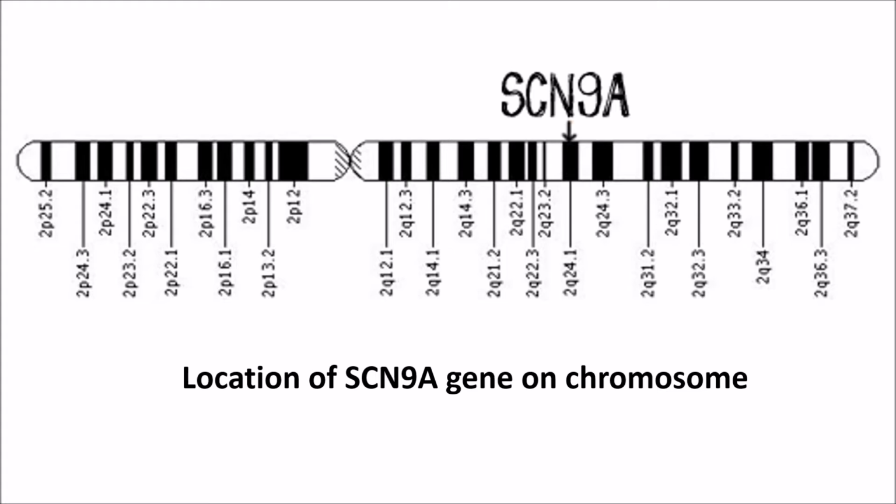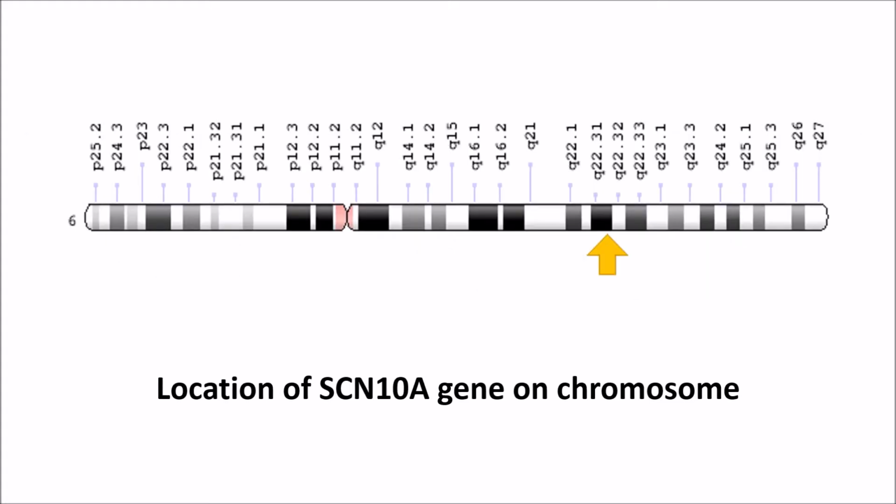Genetic mutations are suspected to play a role in small fiber neuropathy. These mutations involve the SCN9A and SCN10A genes. They affect the functioning of structures found in nerve cells that transmit pain signals in the spinal cord and brain, which results in enhanced transmission of pain signals.